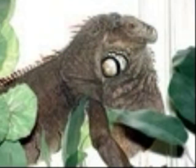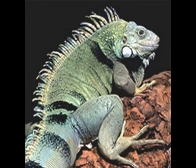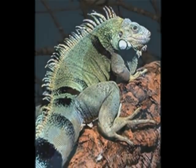An iguana eats fruit, leaves, young stems, and buds. This is because they are herbivores. An important feature of the iguana's body is its claws. Its claws are used to cut open fruit and cling onto trees.